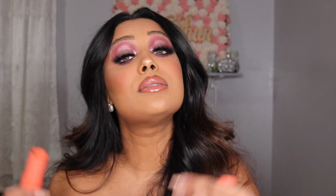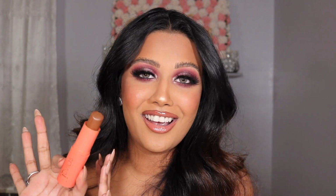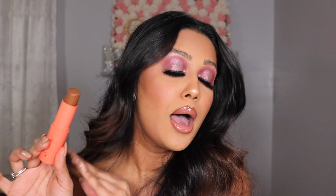Speaking of other cream products that are also absolutely perfect, this is what I use for my face. This is from Juvia's Place, super duper inexpensive. This is their Multisticks. You can of course buy this in a concealer shade if you like, but I got it in a contour shade, and the shade that I got is Tunisia.